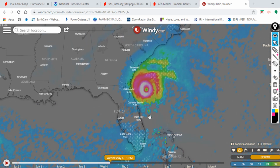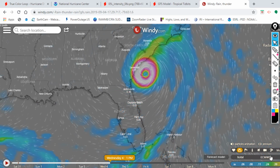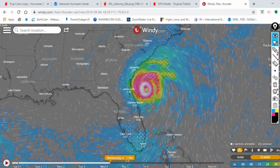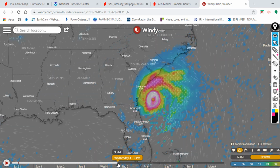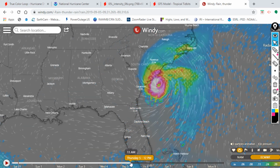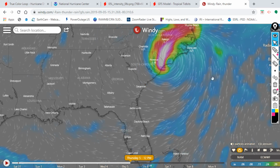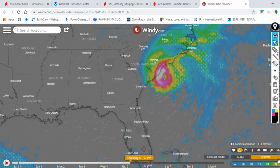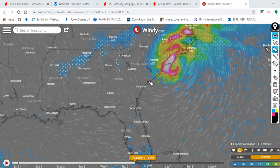And you can see how this does miss the Florida coast. This is the European model, and you can see how the GFS and the European model are almost right on point together. Now the GFS has it a little bit faster, but you can see how the European does take it somewhere where the GFS is taking it, and you can kind of see where they're agreeing right here. So a lot of the models are agreeing on a landfall somewhere across the Carolinas.